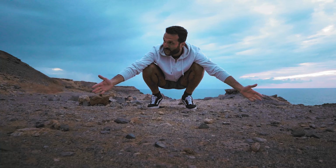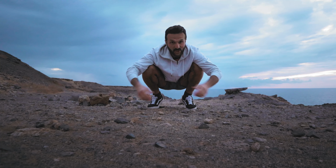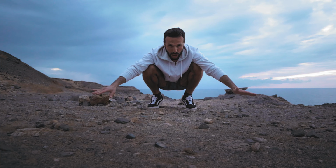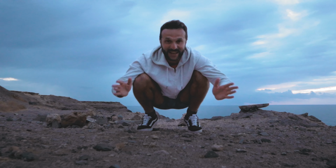It's time to go. It's very dark now and I have 45 minutes to come back home, so when I'll be home it will be completely dark. Let me know which one is your favorite intelligent flight mode.